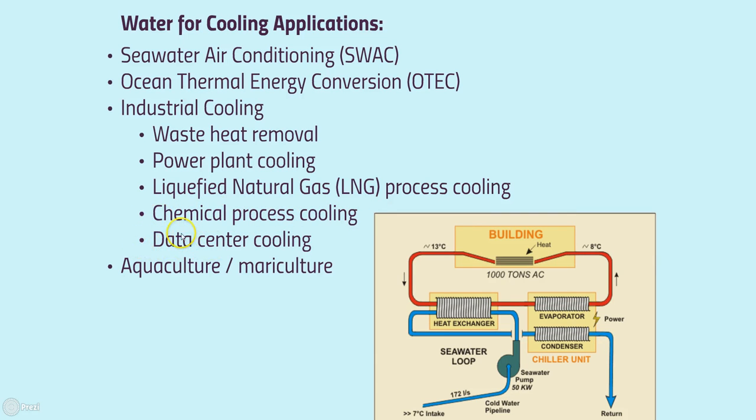Data center cooling hasn't been too popular yet, but it's starting to gain traction as well. Aquaculture and mariculture, that's basically paying attention to all of the thermal processes as it relates to the overall performance of the rivers, lakes, and the ocean.